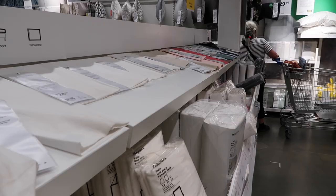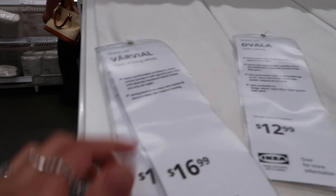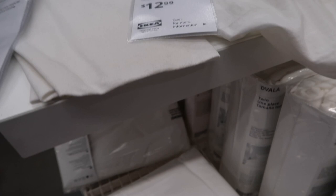Out of all of these bed sheets, there's only one that's twin extra long and it's literally just plain white. It's so boring, but that's literally the only thing I can get because it's the only one that's extra long. But I really want these ones. They don't have an extra long, so oh well.